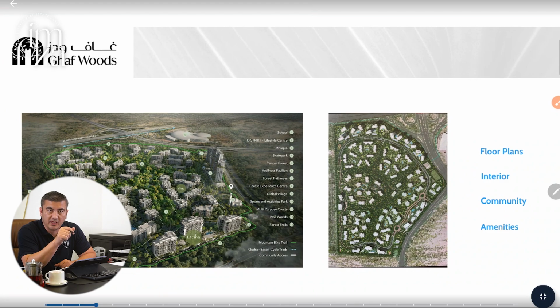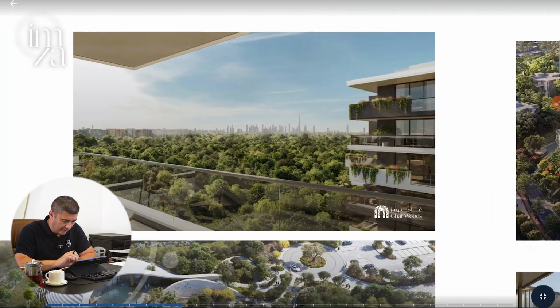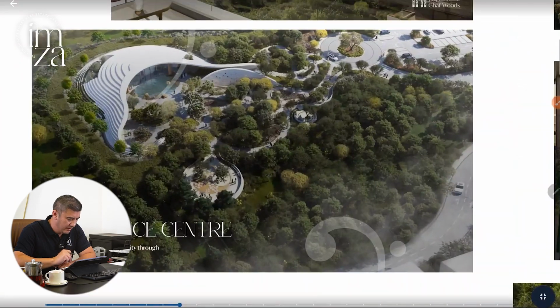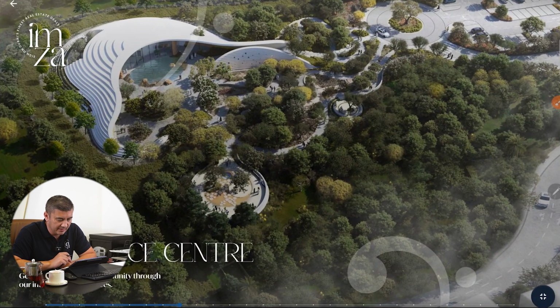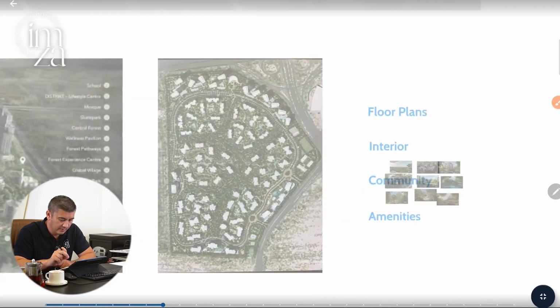So we spoke about the location and the concept of the project. Now let's take a look at some community photos and how the community facilities would look. Here are some. This will be the Forest Experience Center. In the beginning, it will be the office of Ghaf Woods, and later on it will be converted to the Forest Experience Center, which offers a lot of wellness facilities and a farm-to-table restaurant and more.